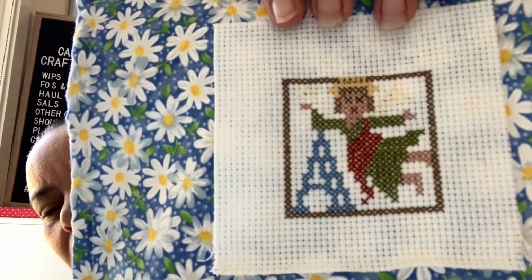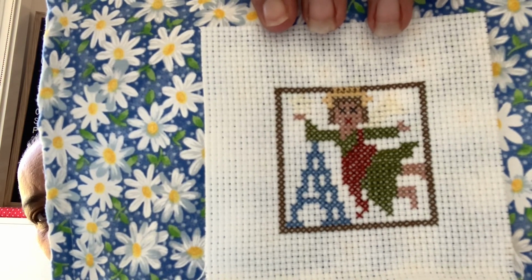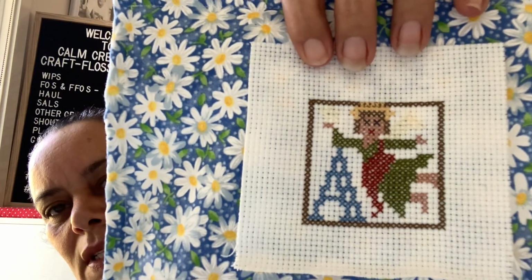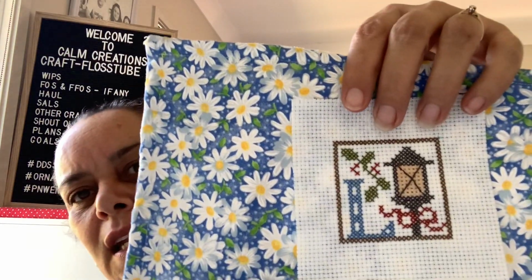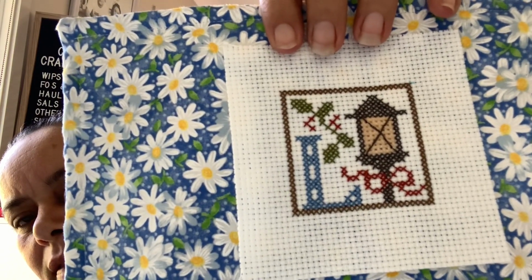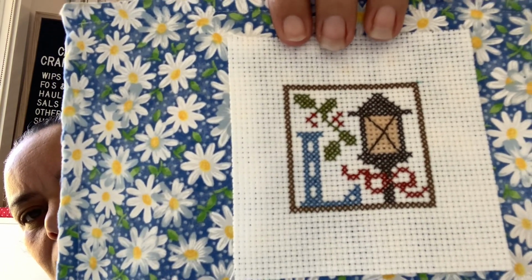And then I've got A. A is for Angel. A is for Abby. Abby's my youngest daughter. So that's hers. Now Abby, my husband's a mad Beatles fan, so he loves Beatles, Elvis. And we named Abby after Abbey Road. And then our youngest child is Lennon, named after John Lennon. So L is for Lennon and L is for lantern. So that's the 5 of the kids ones done.